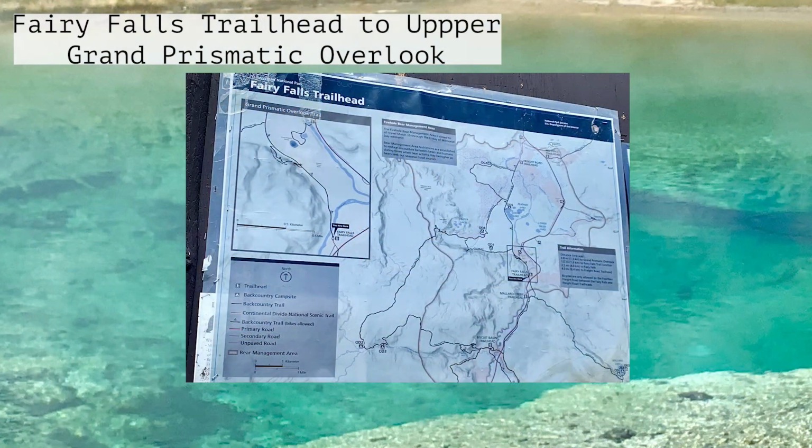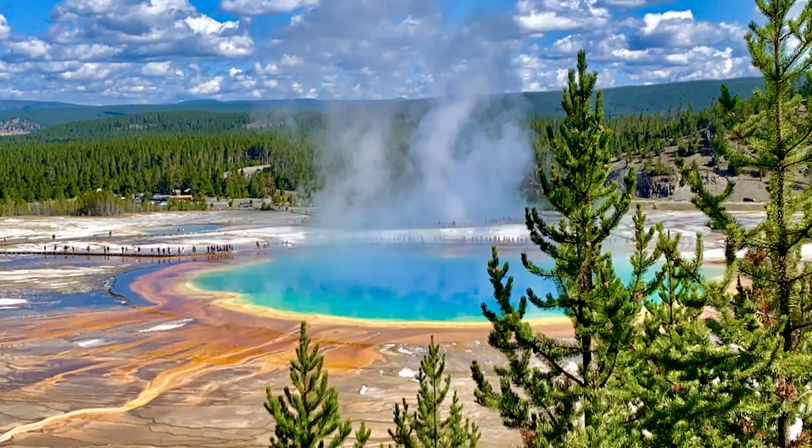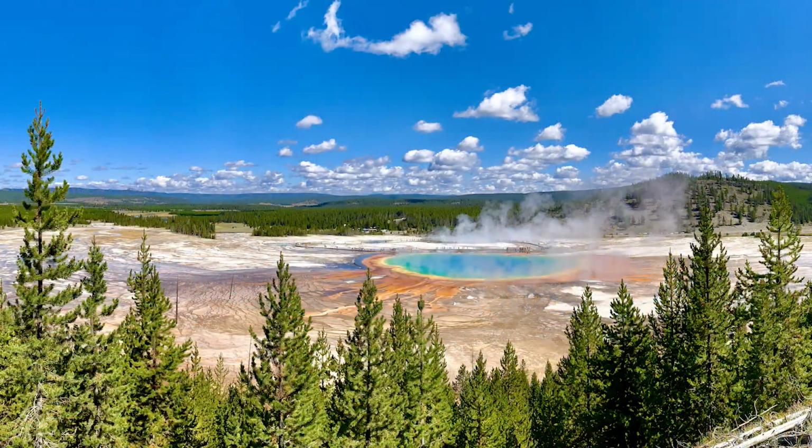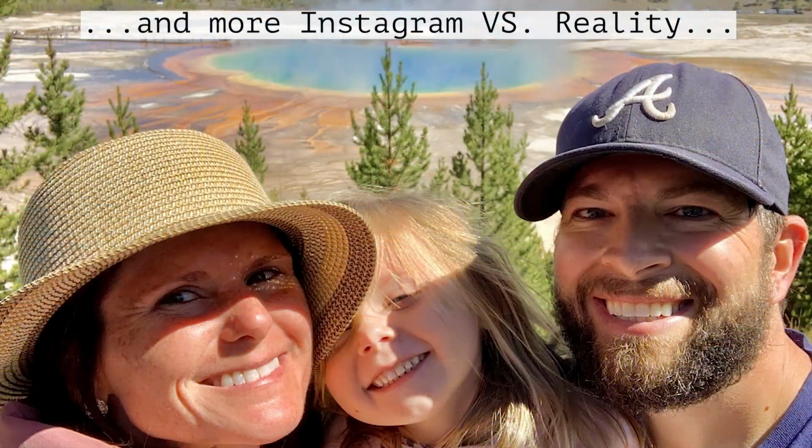For the very best views of Grand Prismatic Spring, don't miss taking the 1.6-mile round-trip Fairy Falls hike to the overlook. It'll be busy, but it's worth it.